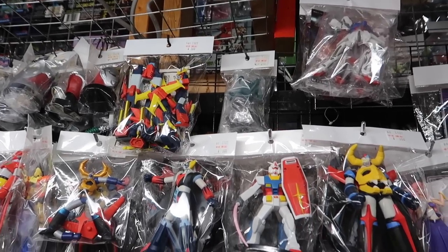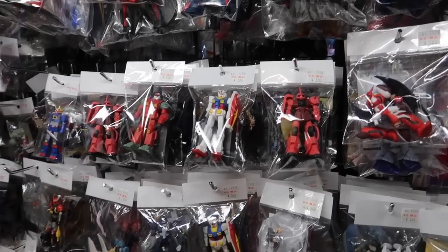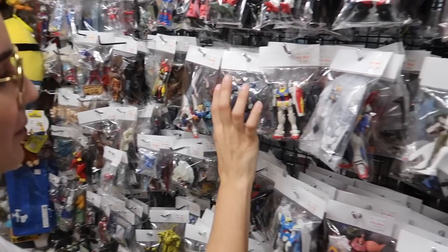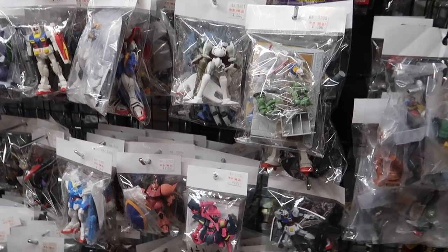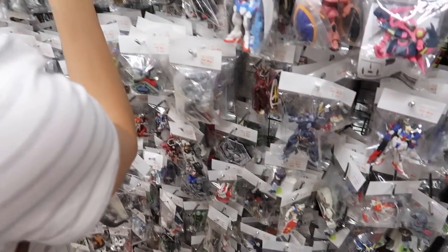So I'm pretty sure these are all like gachapon figures, and gachapon are the machines that you put quarters in and you spin and you get like a random little toy. And I'm pretty sure these are all from that. I am looking for this particular one.